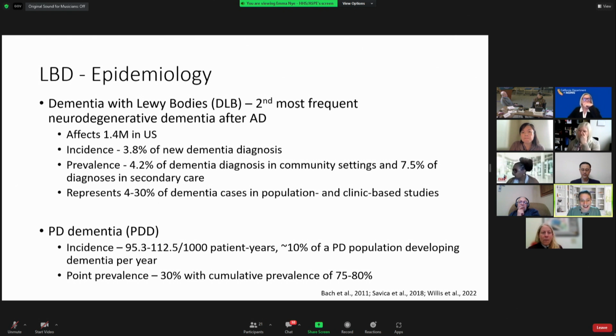Parkinson's disease itself, without the dementia component of it, affects about 10 million people worldwide, with recent studies showing that about 90,000 people are diagnosed every year with Parkinson's in the United States. We know that some people, but not all, with Parkinson's will go on to develop dementia or mild cognitive impairment. And from these studies, it suggests that the incidence of dementia in Parkinson's, or PDD, is about 100 per 1,000 patient years. And that is about 10% of a Parkinson's population developing dementia per year.